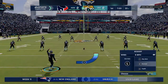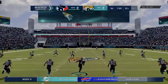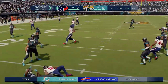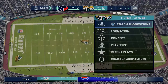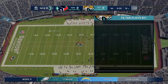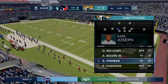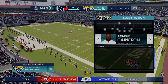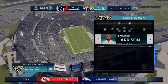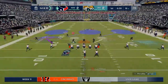Josh Lambo to kick off for Jacksonville. The NFL season has hit high gear, and off we go in Week 11 on EA Sports. Fielded in the end zone. And in hindsight, probably should have taken a knee as he only gets this out to the 16-yard line. First and 10 at their own 16-yard line. So the ball down to the 16 here for first and 10.